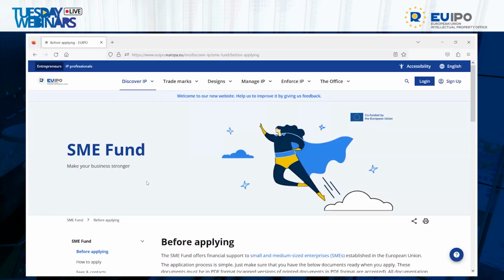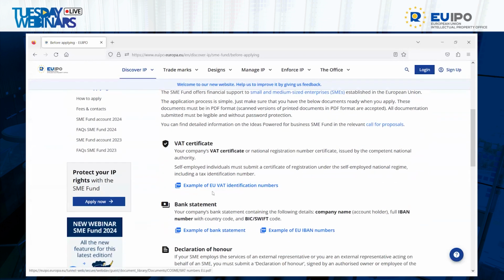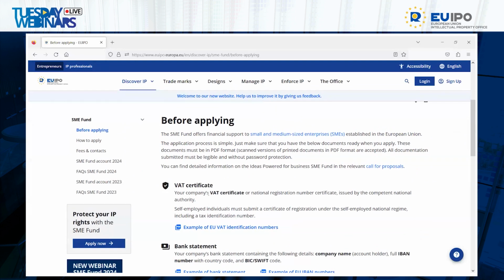Let's focus on the menu section titled Before Applying. Here you will find all the information you need to gather the mandatory documents you must provide when filling out your application to the SME Fund.